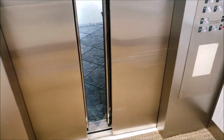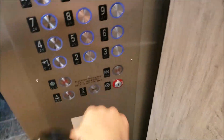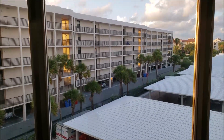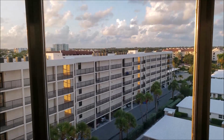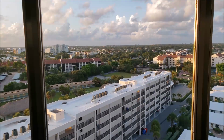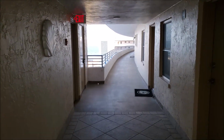Here we are at 1. Take a look up the shaft. That is pretty cool. Now we are going to go back up to 12. We'll stand in the back of the cab, and here's your view. And here we are in 12, back at the top of the tower. Here's your look down the shaft.